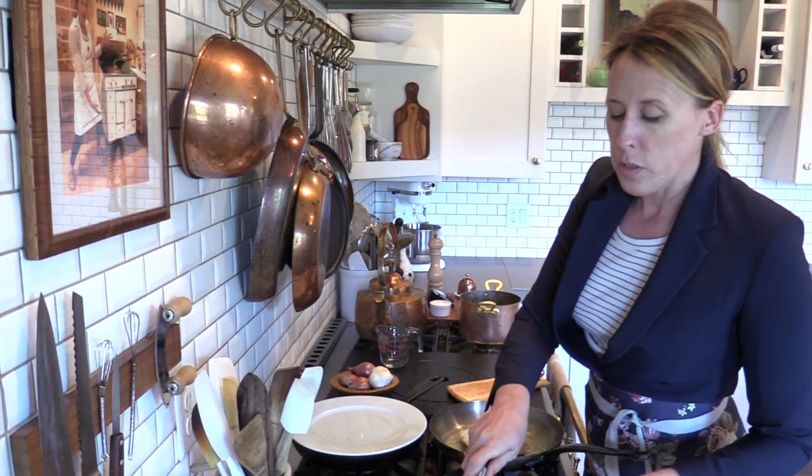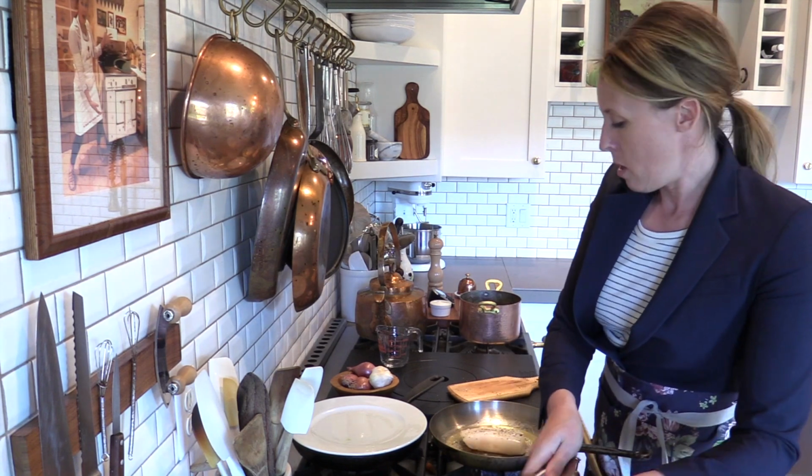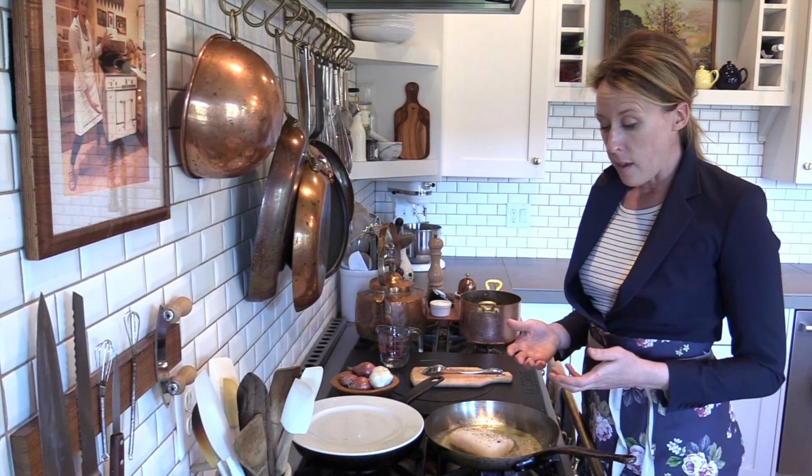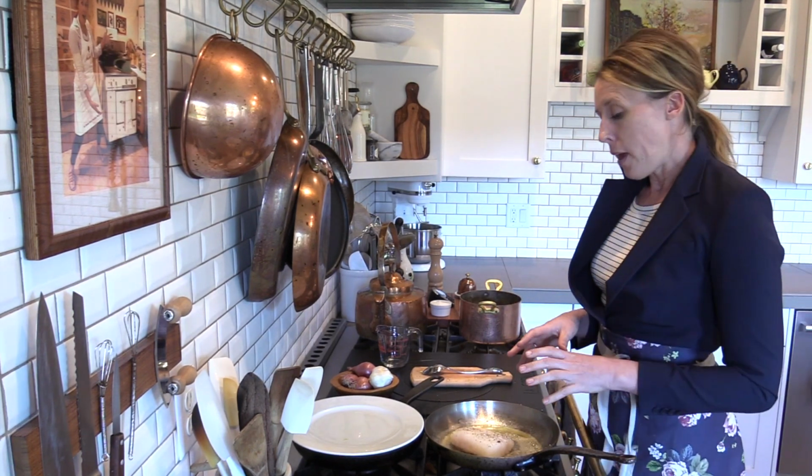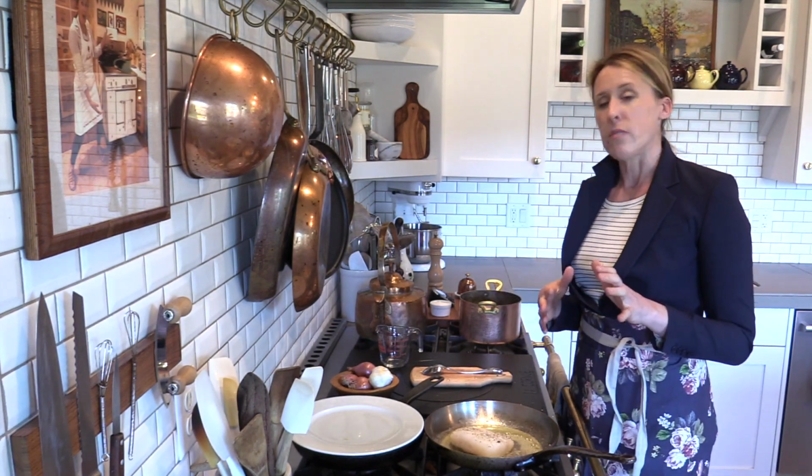And what I like to do is to make sure I have enough to baste. I'm gonna put another tablespoon in there. So making sure this remains on medium heat. You don't want to speed through cooking your fish. You want to slow cook it. Depending on the thickness of the fish, I wouldn't leave the stove.